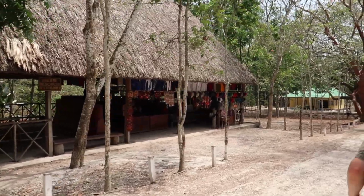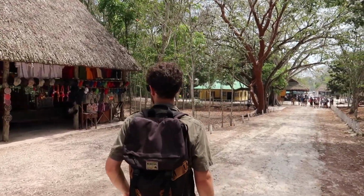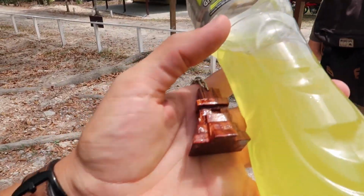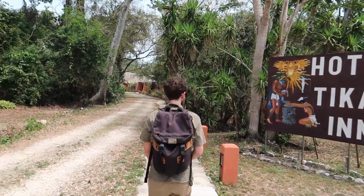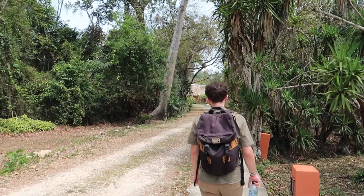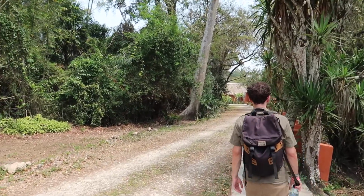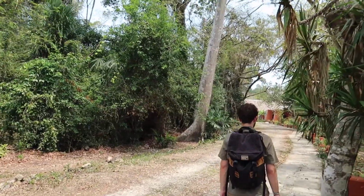I think I want to stop at this souvenir place over here, maybe, to potentially get one more souvenir from Tikal. Okay, so I ended up getting this tiny little keychain here for Brennan. It was only 10 quetzales, and we made it back to the hotel. I am probably going to stick my head in a cold shower. That was really hard, I'm not gonna lie. That was very challenging, but I'm so glad that I went back to do that.